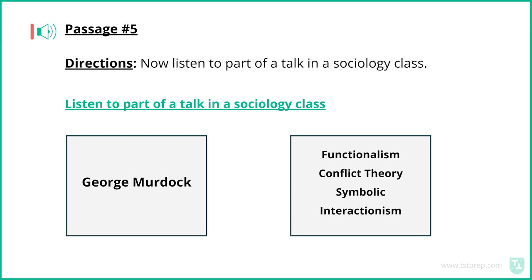After a series of tests, sociologist George Murdoch has determined that there are three universal functions of the family: sexual, reproductive, and educational. According to Murdoch, the family, which for him includes the state of marriage, regulates sexual relations between individuals. He does not deny the existence of sex outside of marriage, but states that the family offers a socially approved sexual outlet for adults.